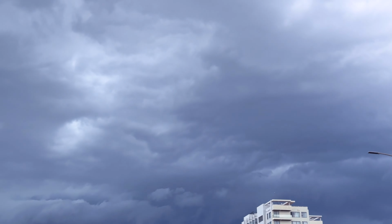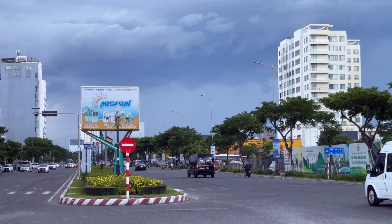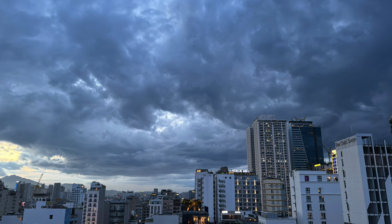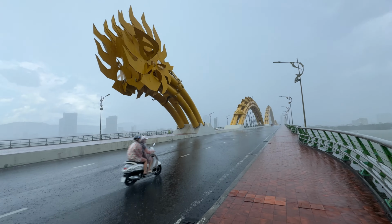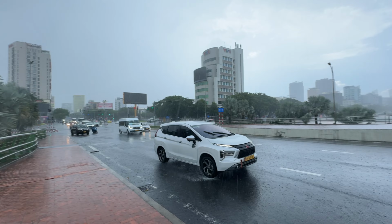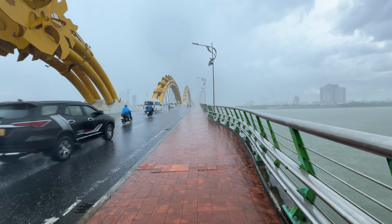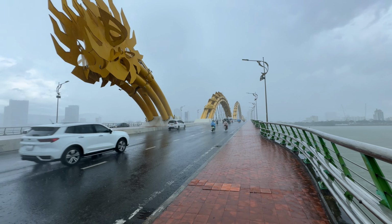But I'm not sure about this, and I just saw some lightning. So I might get a bit wet. The Dragon Bridge. Still pouring down the rain. Dragon Bridge. And I'm slightly soaked. Never mind. I'm here. Cheers.